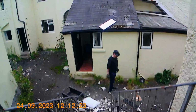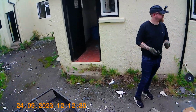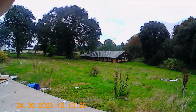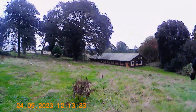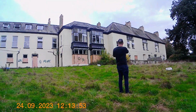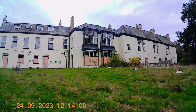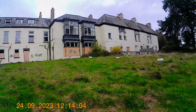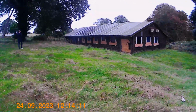So we're just heading out now. We've just come round to the back of the building. And you can see, looking back on the building, it is quite a big building. It's just tragic to see all the glass smashed and the windows being boarded up. But we slowly make our way down to the swimming pool.